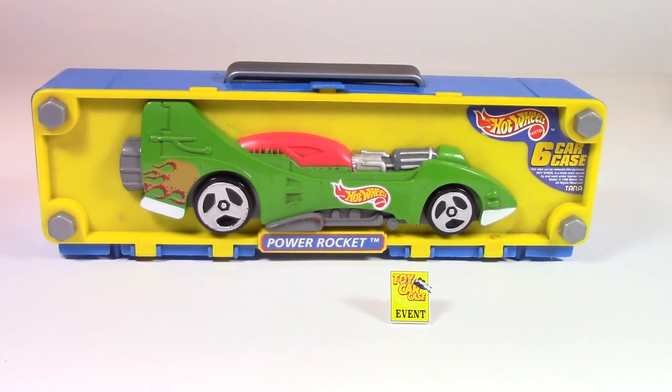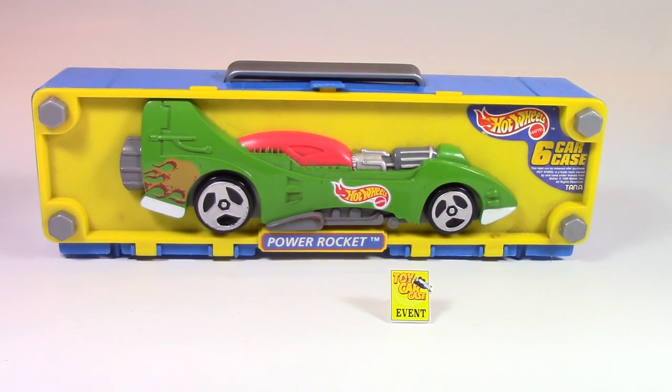Look what came into the club today. It's a Power Rocket 6-car case Hot Wheel. This is for when you just gotta take your 6 best cars over to your friend's house and bust a groove on those orange tracks.